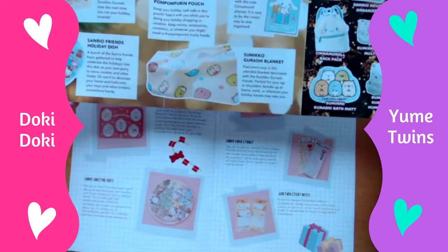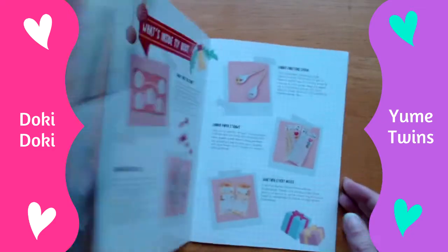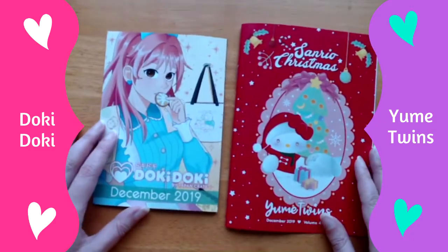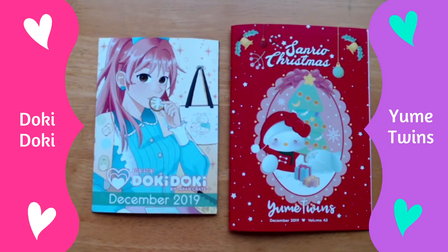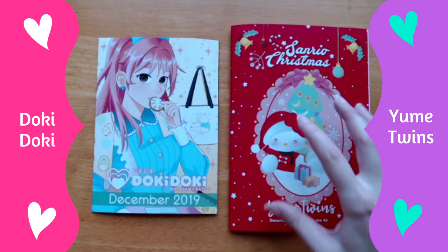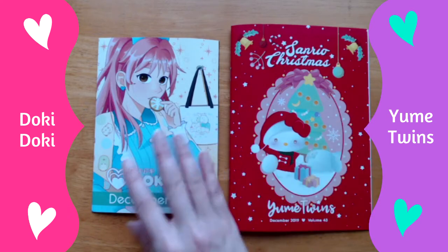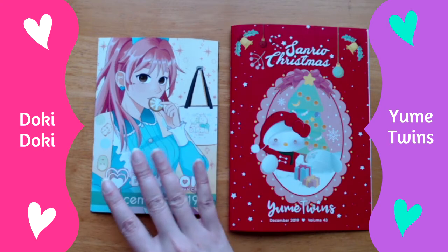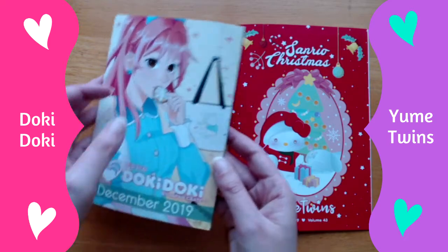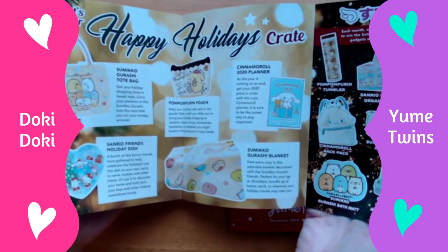So we have done, and the Doki Doki crate is the winner. Which, again, kind of surprises me. I've said it before, I always thought that the Yume Twins box was going to win every time before I started this. Having looked back at previous boxes, I thought that their stuff was going to be more my sort of taste, and that these might be more overly pastel-y kawaii stuff that I wouldn't really be interested in so much. But they've really, really impressed me. And it's made it incredibly difficult to decide to cancel one of them.